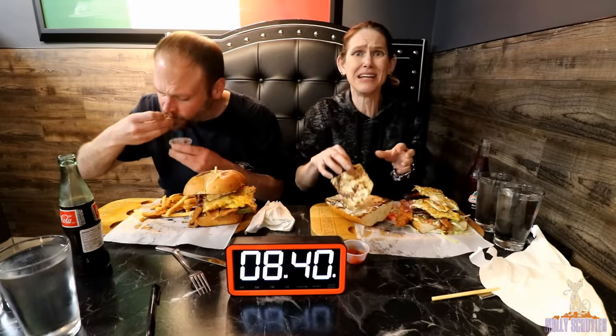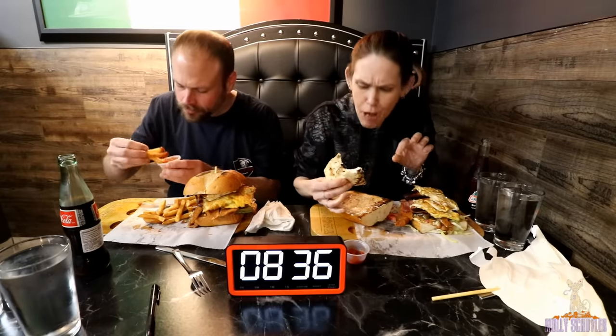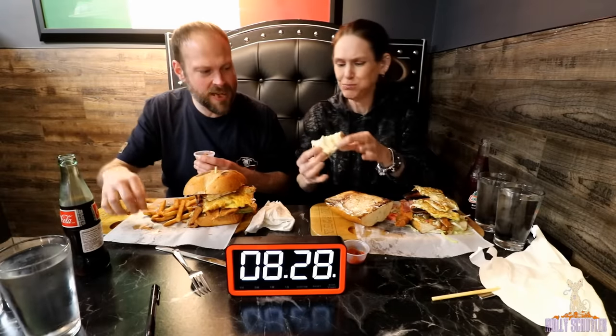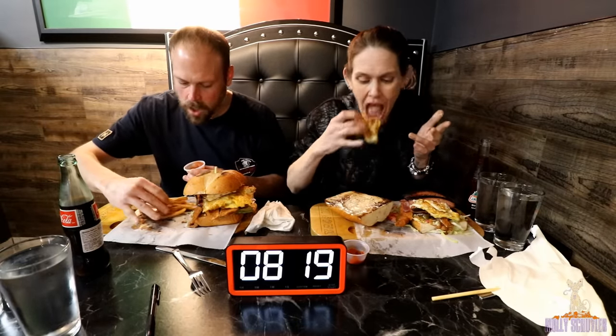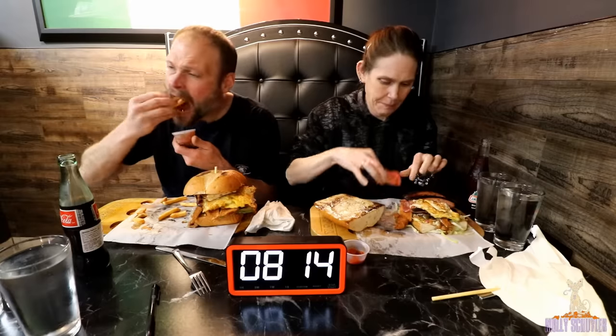Massive. I'm gonna dissect this thing. Oh, it's a chicken breast. It's chicken. No, that's not chicken. It's cheese. Fried cheese. Fried mozzarella. It's not fried. Grilled. It's got grill marks on it. Oh, I didn't realize it was chicken.